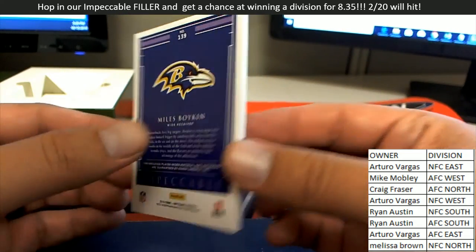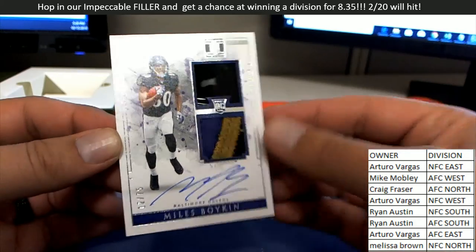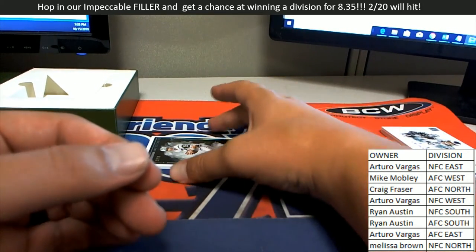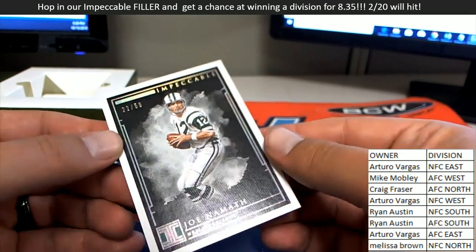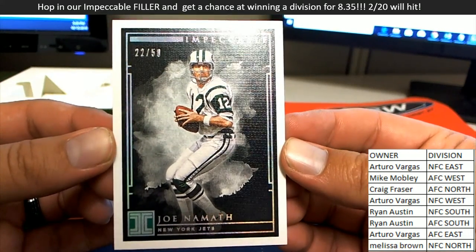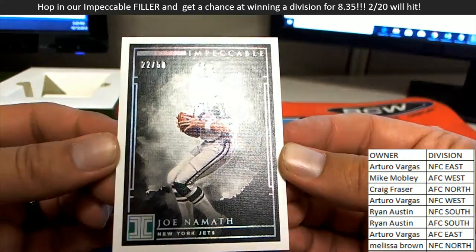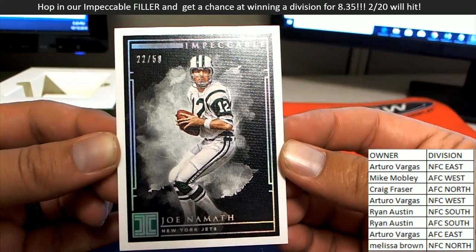Handing out potentially a lot of promo spots here. I have to look at who's on by this week, but a lot of SIDs coming out. That's heading over to Craig F. And then lastly, for the AFC East, continuing the sweep that Arturo and Craig have, Joe Namath, 22 of 50, heading over to Arturo.